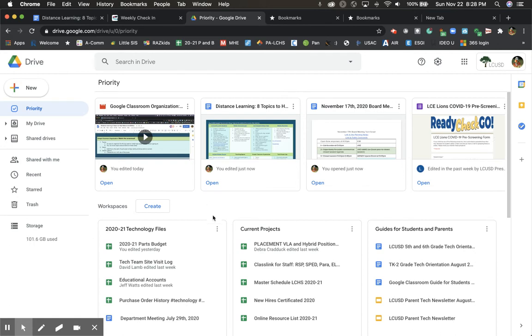So I discovered Workspaces. So again, this was my dilemma in the beginning of the year. Like, how do I get organized? I don't have time to clean my Google Drive. I've got 100 gigs in here. There's no way I'm going to get this looking as clean as I want. So I discovered Workspaces. It's under priority.